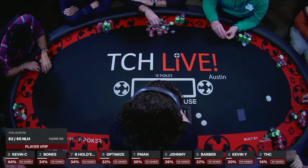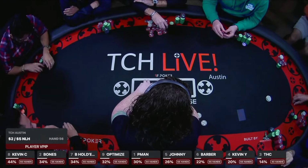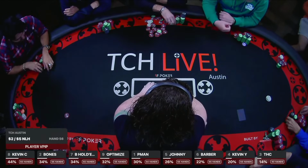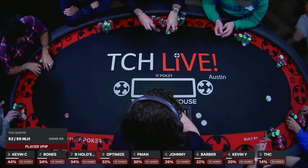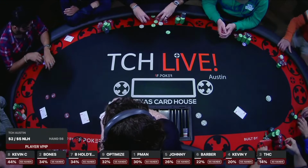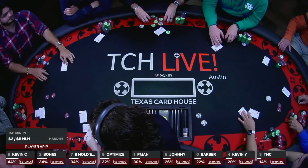See the VPIPs again. THC has slipped below the line. Yeah, I mean, I didn't think he'd be at 14%, but we've got Kevin C leading the way at 44%. Optimize is at 32. Optimize is usually higher than this. You think maybe THC goes card dead the rest of the night, and he ends up with a 4.2% VPIP?